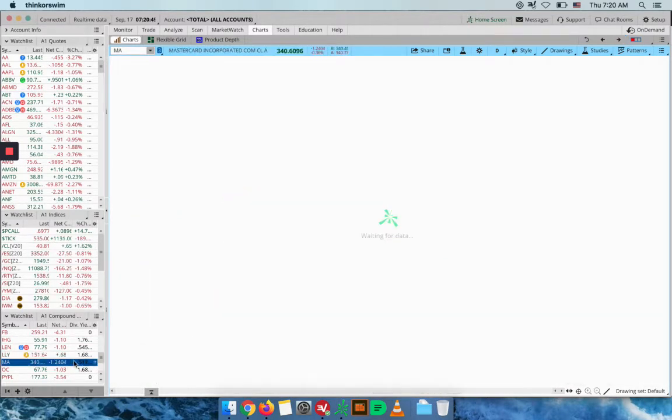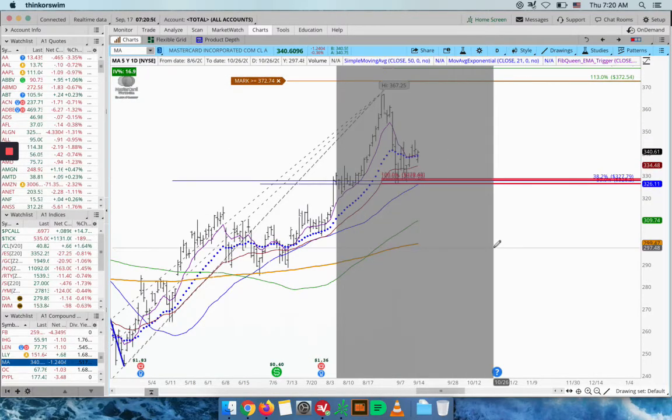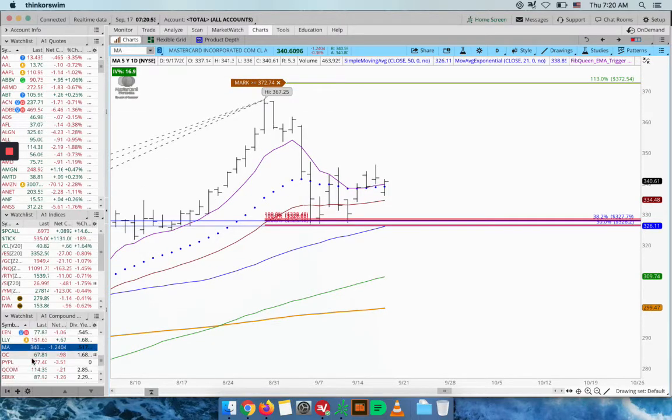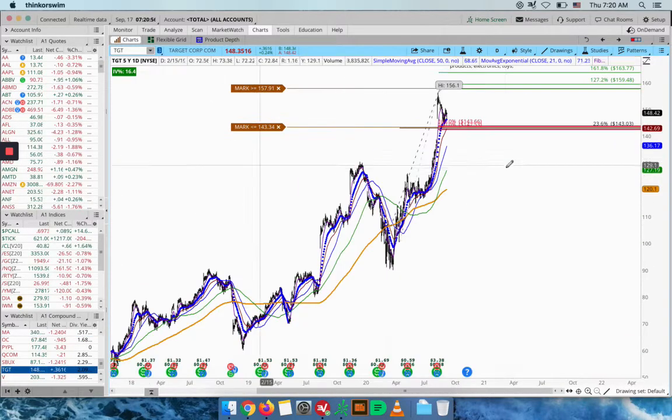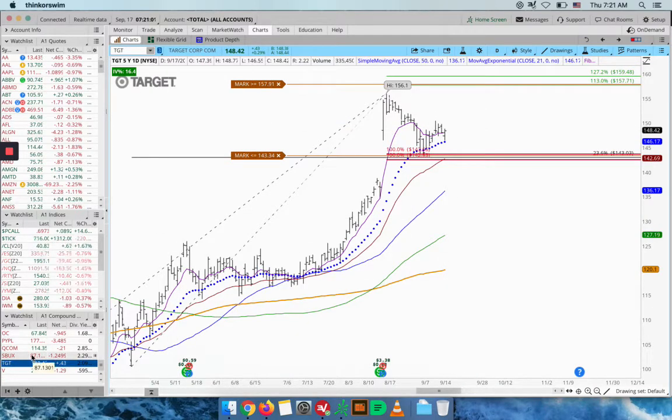I think it's free. MasterCard, this one pulled back just $1 and some change, but is able to recover against that 8 moving average, so that's fine. Target, even with a pullback today, it was able to recover against that 8 moving average as well.